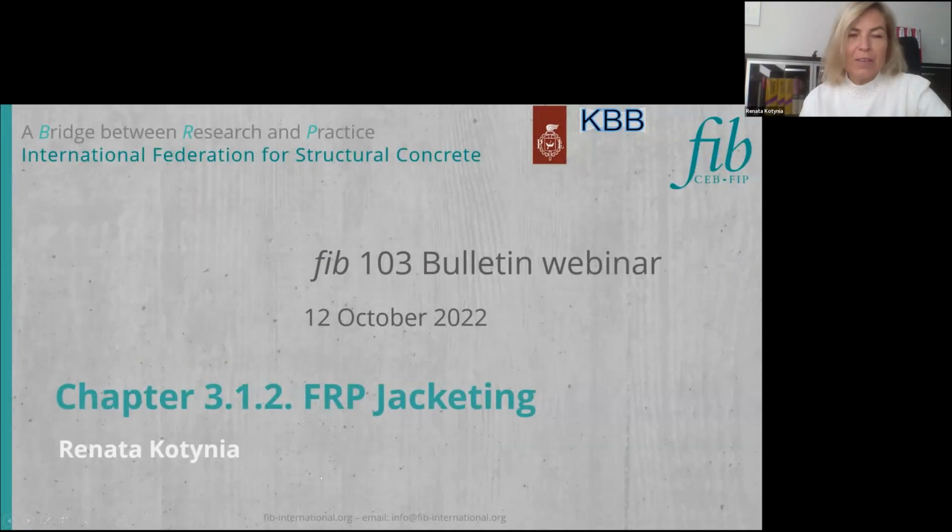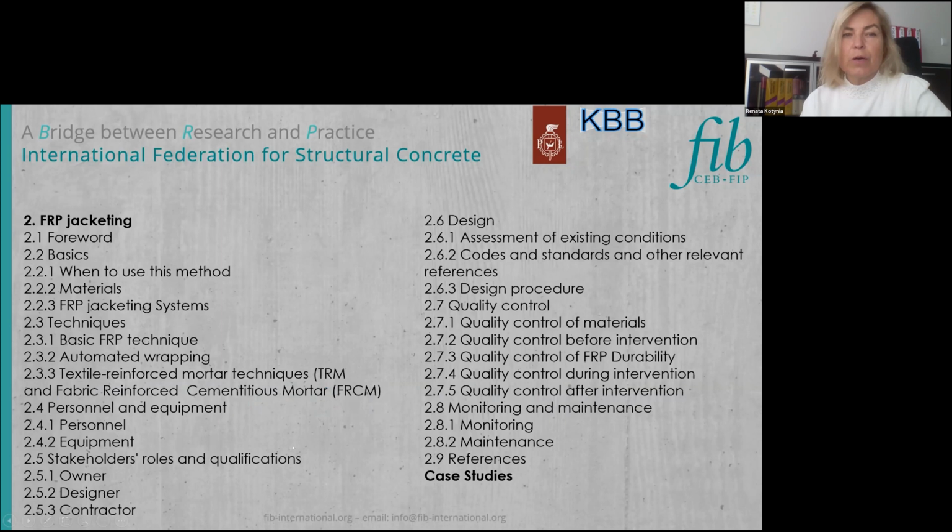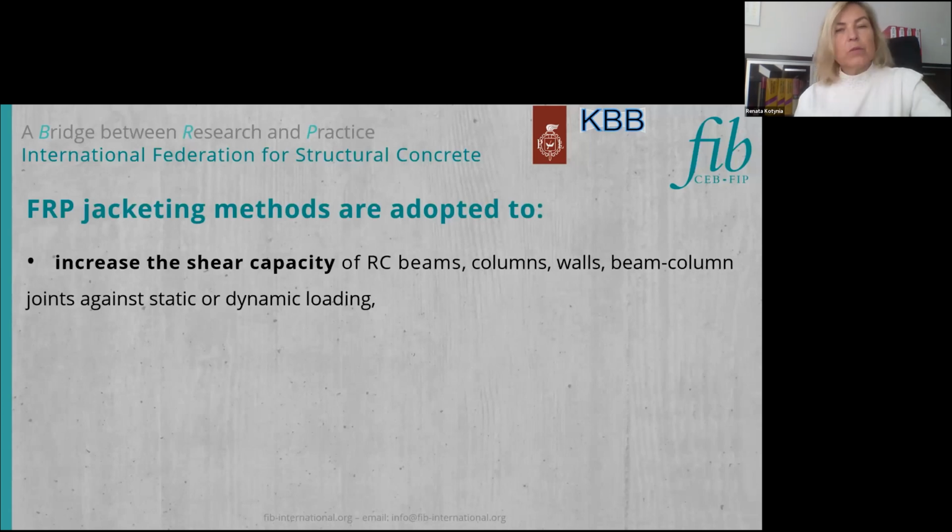Good morning, everyone. It is my great pleasure to present today the topic of my presentation. Let's start by introducing the chapter very briefly. Chapter 3.12, FRP jacketing. This is the summary of the schedule of this chapter. At the beginning, I will describe the materials, the different techniques of strengthening, and in the last two items, I will show two case studies.